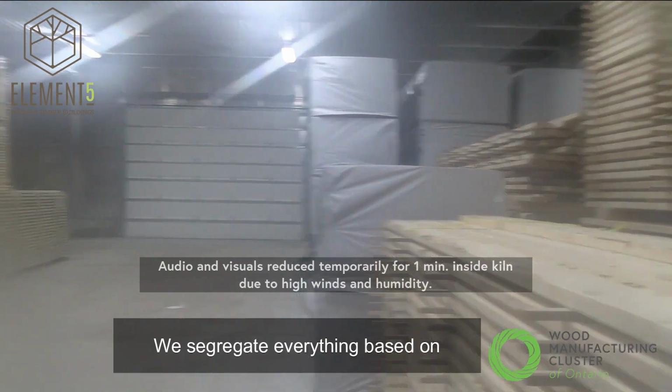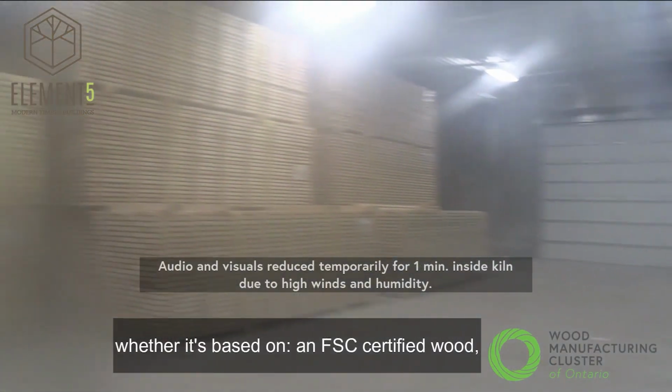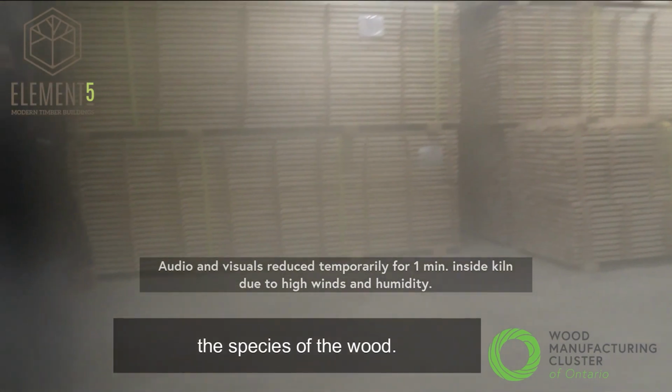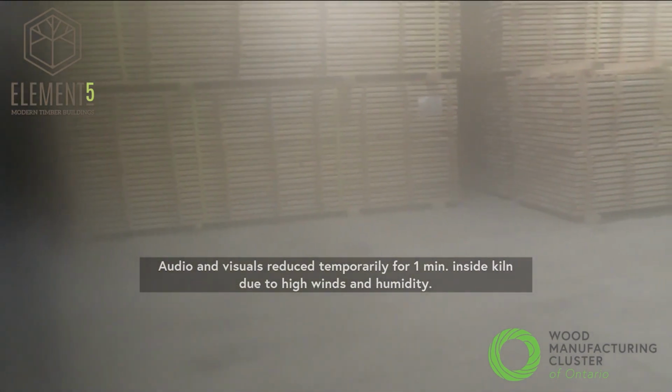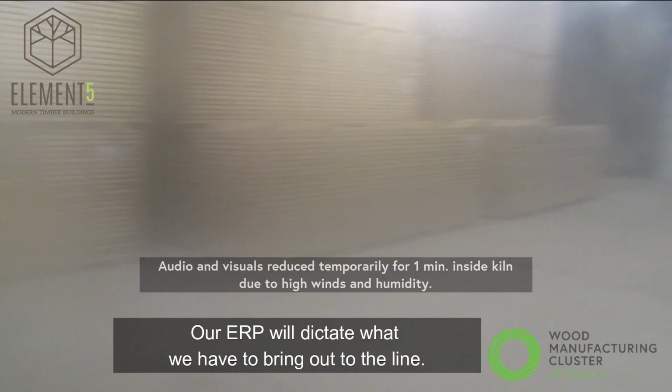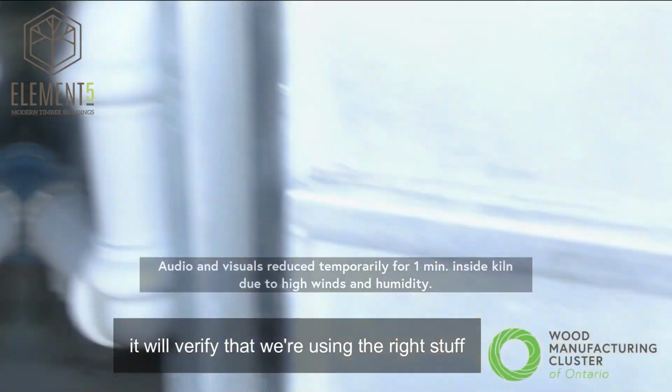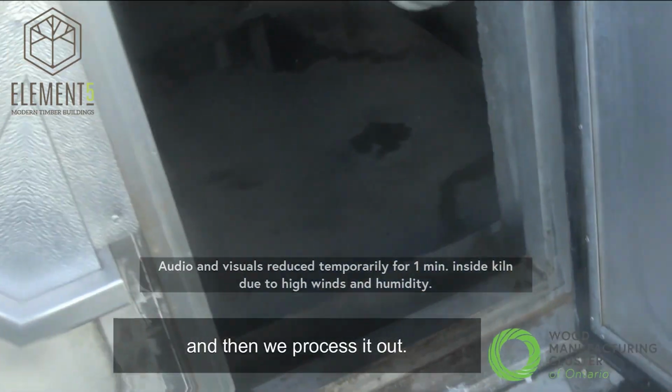We segregate everything based on whether it was an FSC certified wood, the size of the wood, the grade of the wood, the species of the wood, so that it can all be drawn out. Our ERP will dictate what we have to bring out to the line. We'll enter that into the Lednick line. It'll verify that we're using the right stuff, and then we process it.